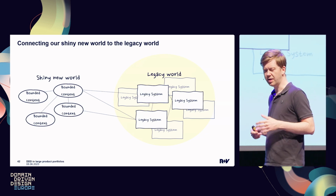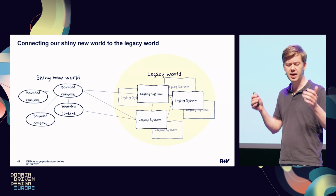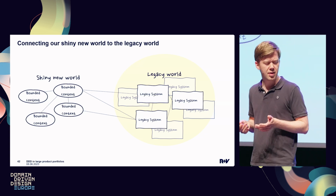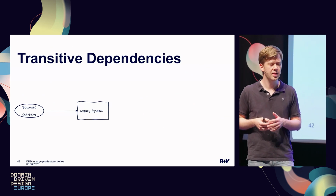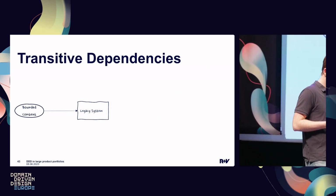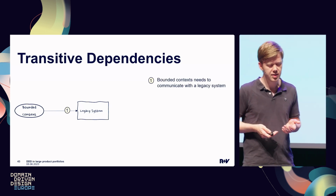So we have our shiny new world, this bounded context architecture with event-driven architecture. And on the other side, we have the legacy world with all those legacy systems that are really tightly coupled. And this will raise some problems, some issues.